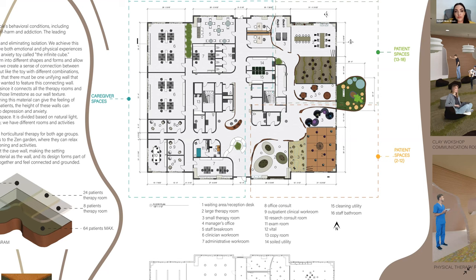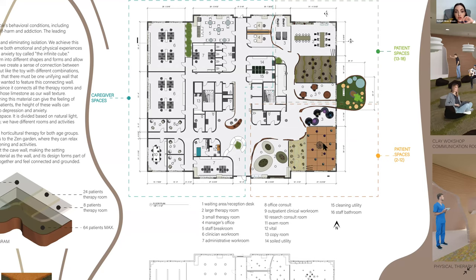Next to the therapy rooms, I have my manager offices, the clinician workroom, administrative workroom, and on the left corner, I have office consult, outpatient clinical workroom, research consult room, exam room, and vital. And I also have a zen garden, which is for patients and the clinicians.